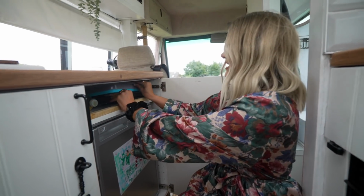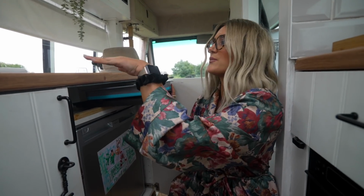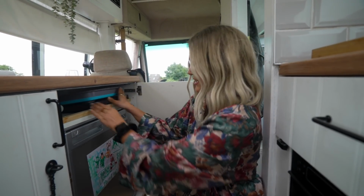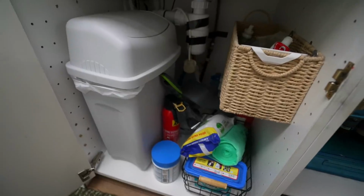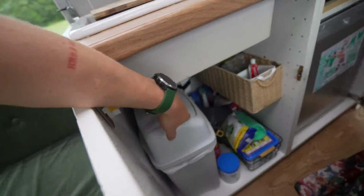Just above, we've got a little bit of storage, where we keep our trays for when we do the dishes. That catches all the water. This is just our cleaning cupboard with a fire extinguisher, because when Craig cooks curry, sometimes it's dangerous. You've got to be careful when he's cooking. So that's all in there, and a little bin as well.